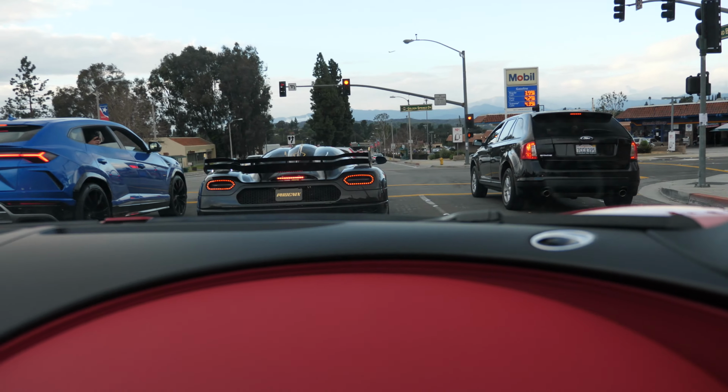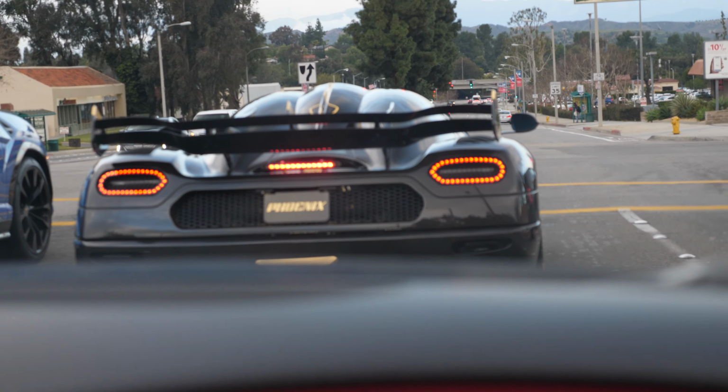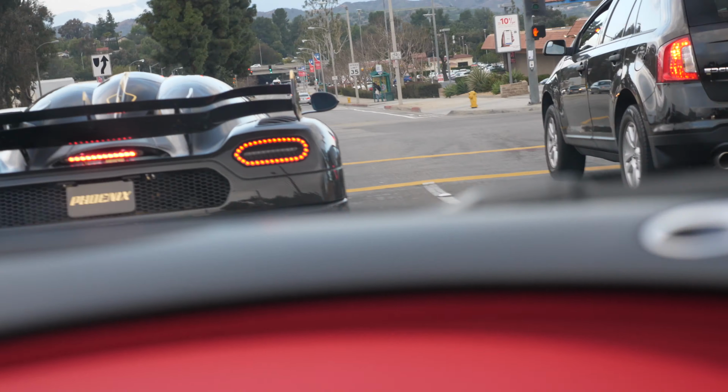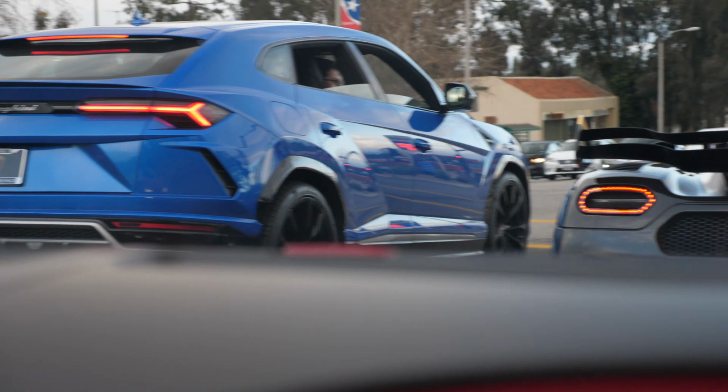Oh my God. Oh my Lord, that is so crazy. Oh man. Got the Phoenix up there looking crazy. I know, I'm trying to do both at the same time. But man, look at that. That is insane. And then we got the boys, Team 11, hanging out of the Urus, getting those shots.